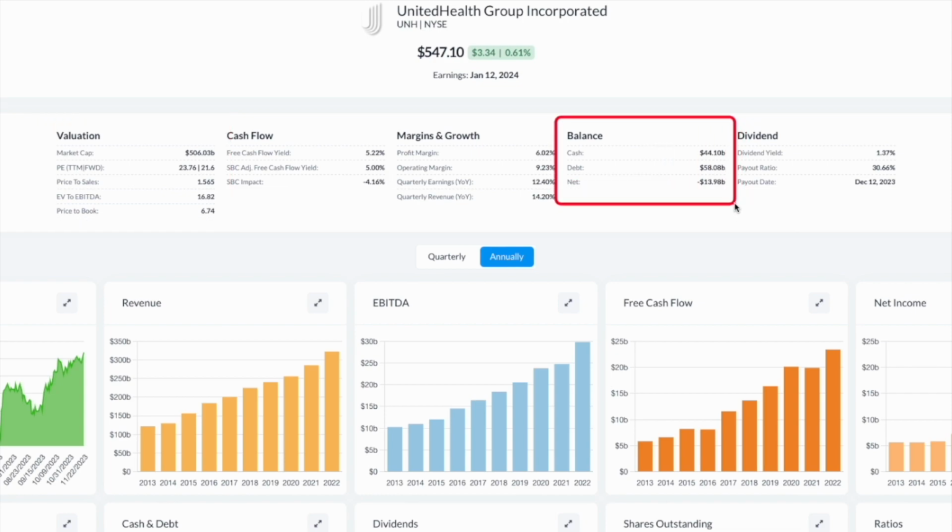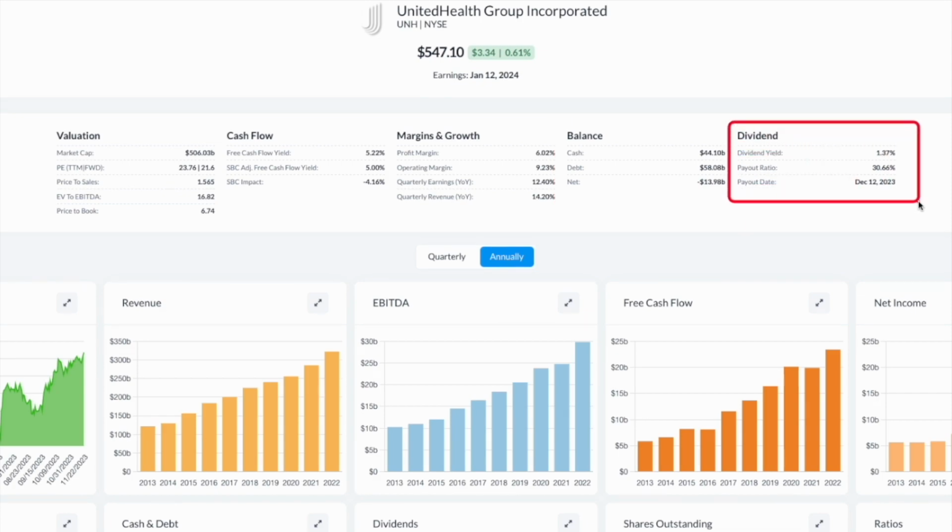Take a look at the balance section. We can see that on hand they have $44 billion and they're currently in debt $58 billion, which nets out to negative $14 billion. That's obviously something I don't like to see. I don't like owning companies with a significant amount of debt unless they can pay it off quickly, which United can absolutely do. Obviously, I manage a dividend portfolio, and the dividend yield for this company is 1.37.